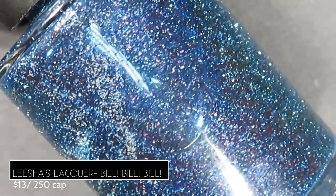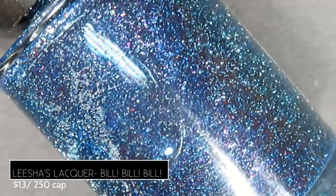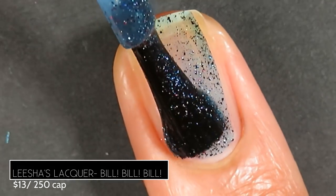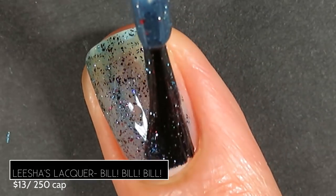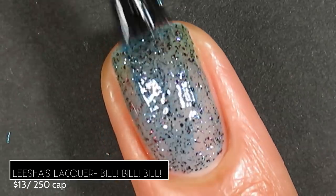But back to this polish. It has a beautiful, striking, deep navy blue base, and that provides amazing contrast with those reflective glitters. And you'll see the shift in the flakies in a second. They're beautiful too. So the base of this is definitely jelly. It's a little on the sheer side, which helps you see all of those incredible flakes and glitters.